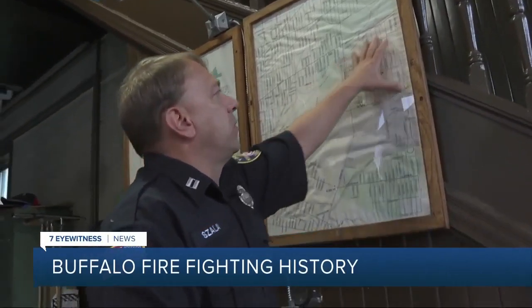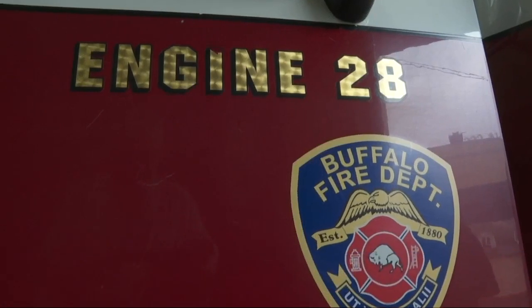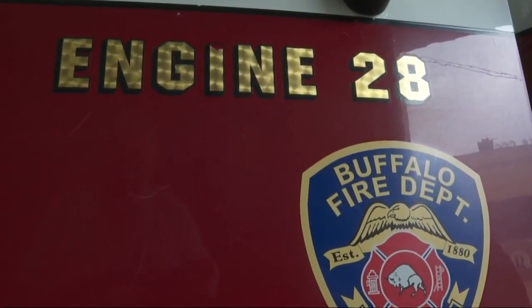Anything, any calls that happen in this area, they would be ours. Make that Captain Jeff Soleil. He's in charge of Engine 28. There's housework that's done every day. We do the floors, the apparatus bay floors every week. It's a tradition. That's like a 100-year-old tradition.